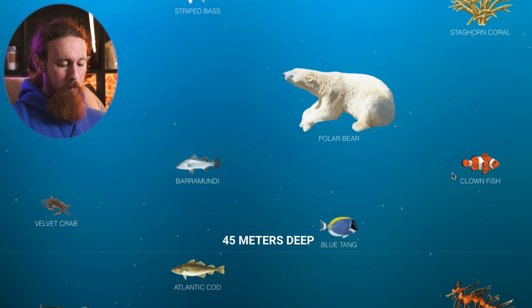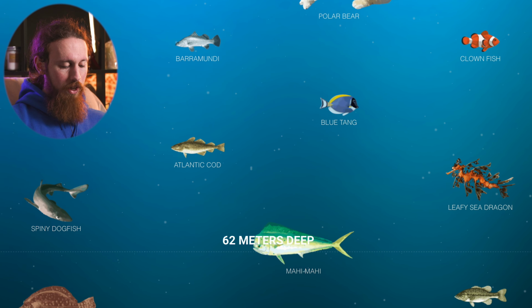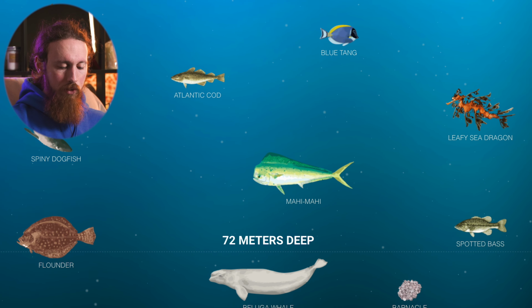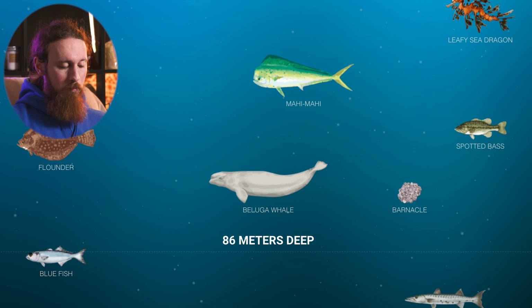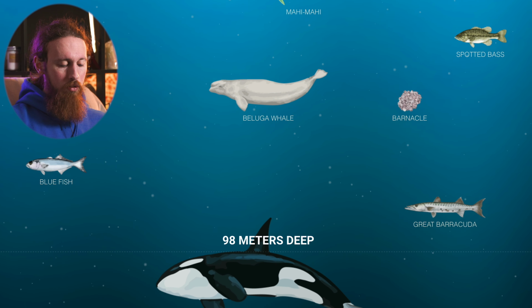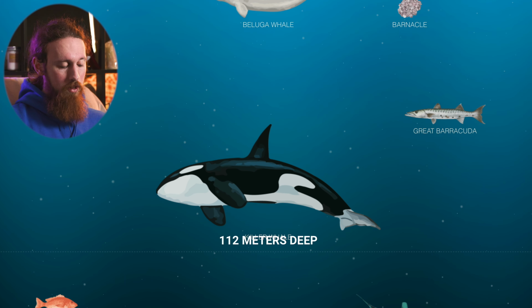Velvet crab, the blue tang, I've never heard of that. The Atlantic cod, leafy sea dragon, spiny dogfish, mahi-mahi, flounder, spotted bass. Beluga whales, we're 81 meters deep, we've got beluga whales. Barnacles, the bluefish, the great barracuda, and finally we found the killer whale, that's about 112 meters deep.